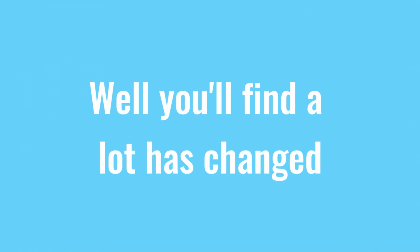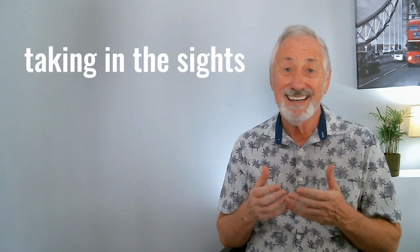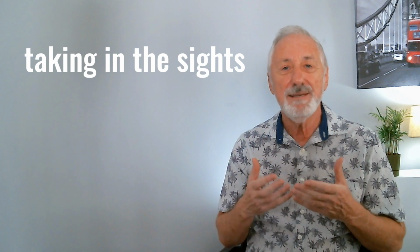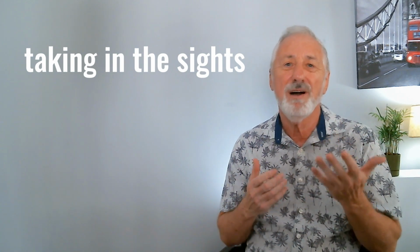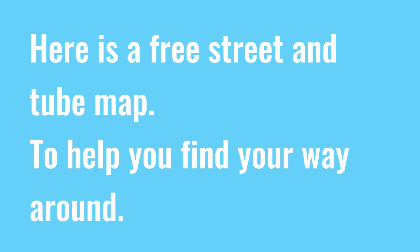Next we heard, "Well, you'll find a lot has changed." "Yes, I'm sure. I'm looking forward to taking in the sights." Taking in the sights means to visit places of interest, like parks, museums, and other attractions. The receptionist then made this offer. "Here is a free street and tube map to help you find your way around."